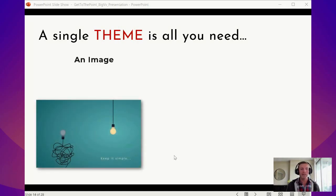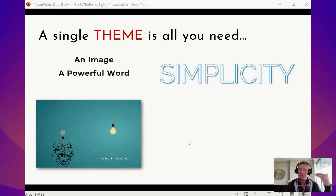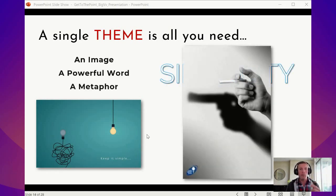I love this image of keep it simple. Think about my word, simplicity, right? I keep talking about that today. Also, what about a metaphor? I love this image, right? It looks like someone holding a cigarette, but the shadow itself looks like someone holding a loaded gun. Powerful, right? So, how can you use your language to build on a theme around an image, a powerful word, or a metaphor? Something to think about as you're trying to communicate a complex idea and make it simpler and easier to understand.